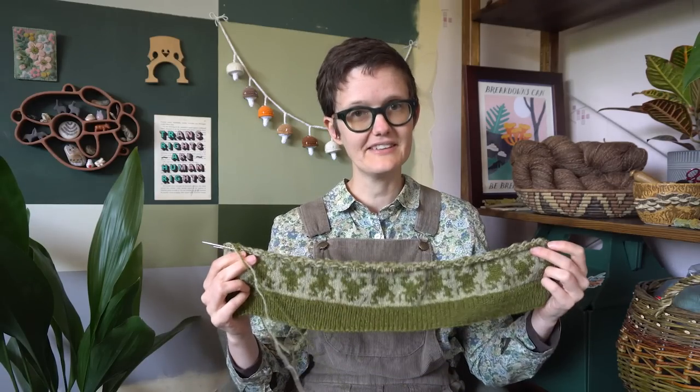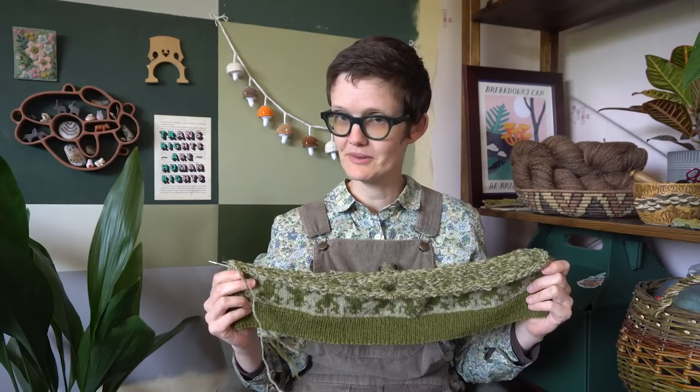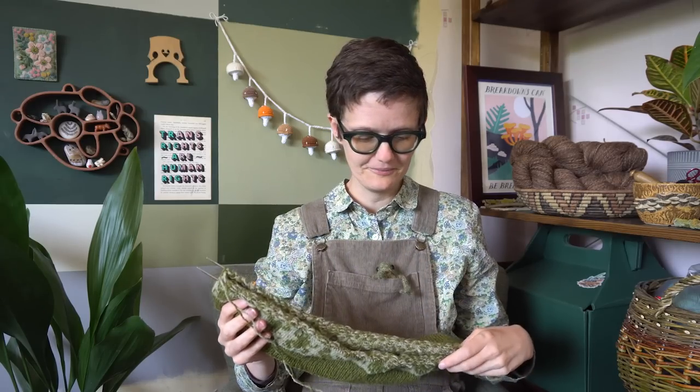So the plan is to knit this entire jumper in the round, much like my Lichen cardigan, and have steeks for the armholes. It's going to be a much more straightforward jumper. It's just going to be a straight body, no shaping, and then no armhole shaping either. I'm just going to do straight body and then drop shoulders with fairly straight sleeves down to a simple cuff. It's going to be a very straightforward jumper. The hero is going to be this frog colorwork pattern.